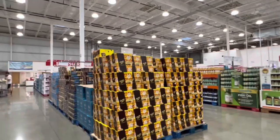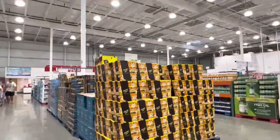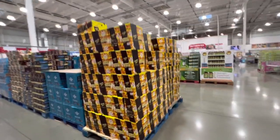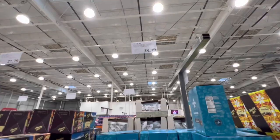And now that I showed you guys beautiful flowers, I thought I would go ahead and show you guys some of the yummy snacks that we have at our Hawaii Costco stores. Because I'm guessing more than likely they don't have these at any other Costco stores around the world.